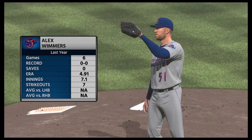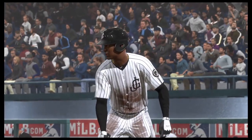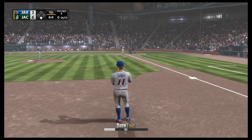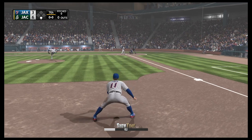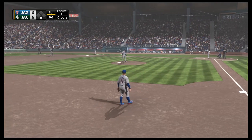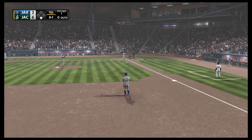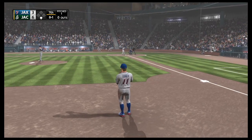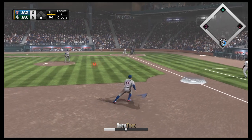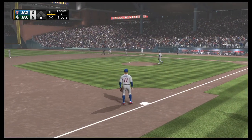Alex Wimmers. Stepping in and ready for another shot, number 74, 2 for 3 with a double on his line so far. The shortstop, number 74. Ready to deliver. Here's the first pitch. Changeup in for a strike. Into the windup. Here comes the 0-1. Rounded to short. And the throw to first is in time. 1 gone.